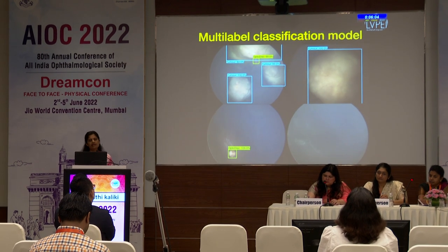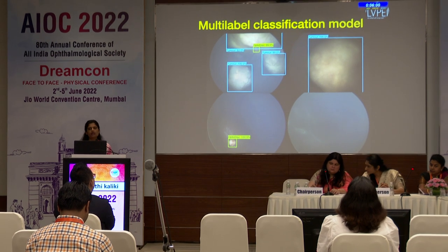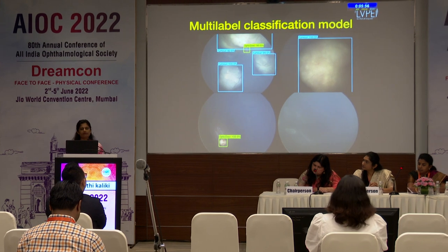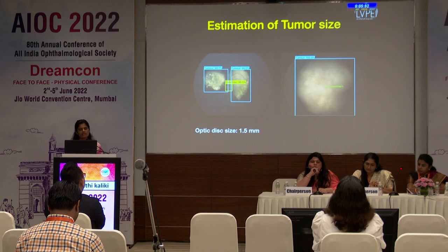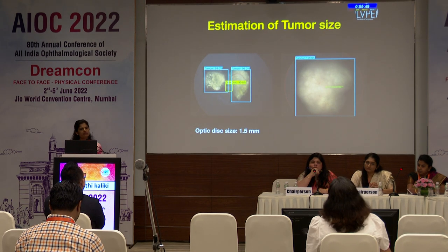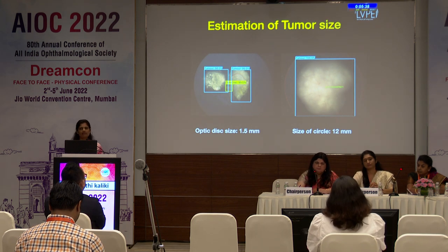Now, multi-label classification model was used for identification of optic disc and tumor, where it can identify the tumor or optic disc by a bounding box with confidence interval. Whenever optic disc was seen, the machine was taught that the optic disc size is 1.5 millimeters, so the tumor size was calculated accordingly. Whenever the optic disc was not seen, the machine was taught that the circle within which the image is there, it measures approximately 12 millimeters, and the size was calculated accordingly.